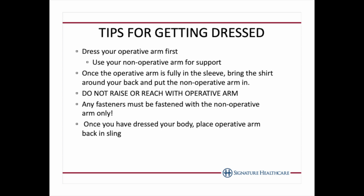Once your surgeon has advised that you can take your arm out of the sling for dressing, start by sitting on the edge of a stable chair. You will adjust your operative arm first. Slide your operative arm into the shirt, first using your non-operative arm to assist. Do not assist with your operative arm. Keep it relaxed by your side. Once your operative arm is fully in the sleeve, use your non-operative arm to bring your shirt around your back and insert your non-operative arm into the sleeve. Do not raise or reach behind your back with your operative arm. Any buttons or snaps must be fastened only by the non-operative arm. Once you have dressed your upper body, place your arm back in the sling.